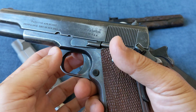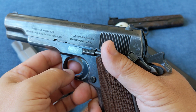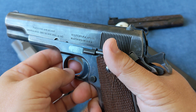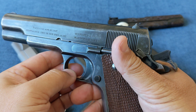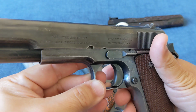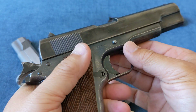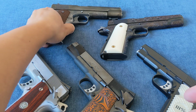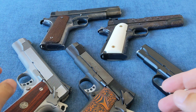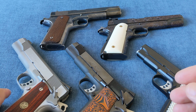You can argue it is the first ever pistol designed and implemented for battle use. The inventor, John Browning, is as American as you can get. An ingenious mind who has contributed so much to the modern day firearm industry.